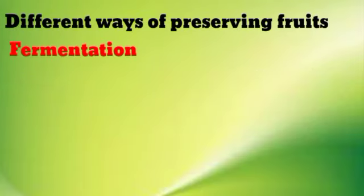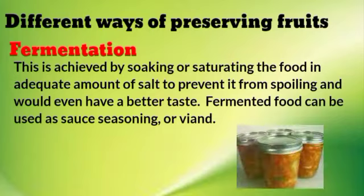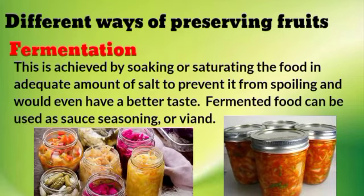Another way of preserving fruits is through fermentation. This is achieved by soaking or saturating the food in an adequate amount of salt to prevent it from spoiling and would even have a better taste. Fermented food can be used as sauce, seasoning, or bagoong.